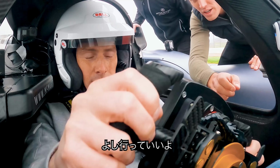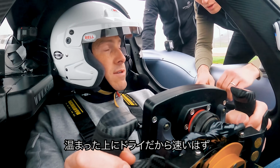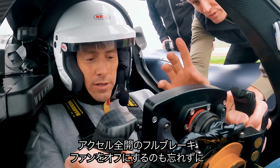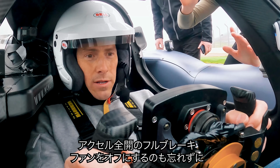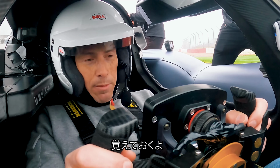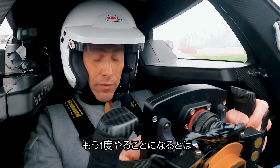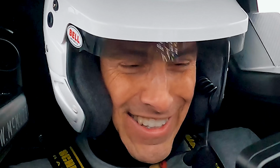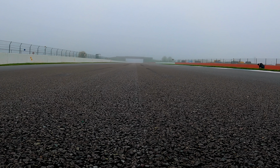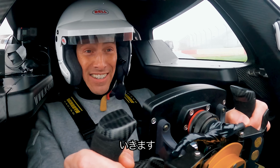Right, you're good to go, okay? Okay. The tyres are now bone dry hot, it will make them quicker. So fan, remember, full throttle, full brake, wait for it to spool up. What you did was perfect last time. Just remember when you get to the end, turn the fan on. Yeah, okay, I'll try and remember. I bet I'll forget. I'm not sure if I want to do it again, it's too insane. Let's do it. Here we go.